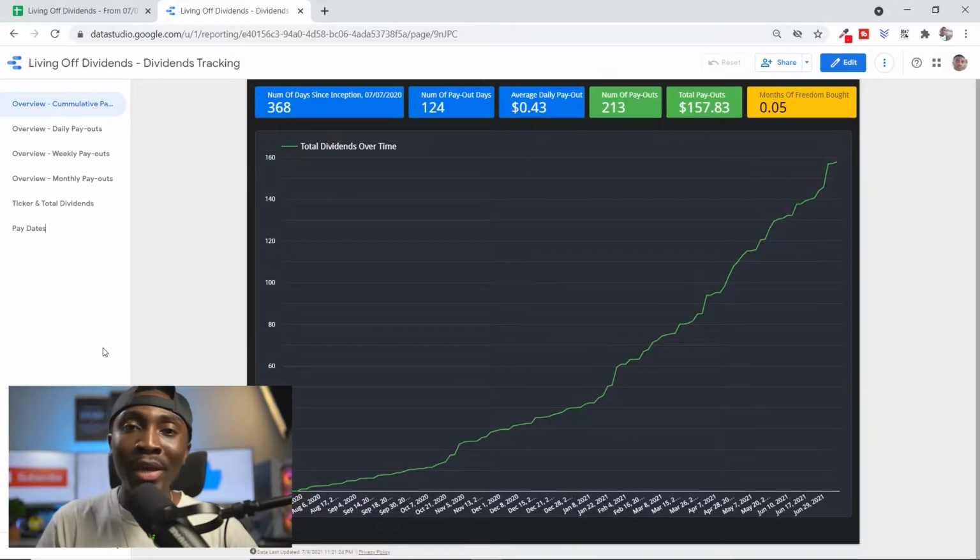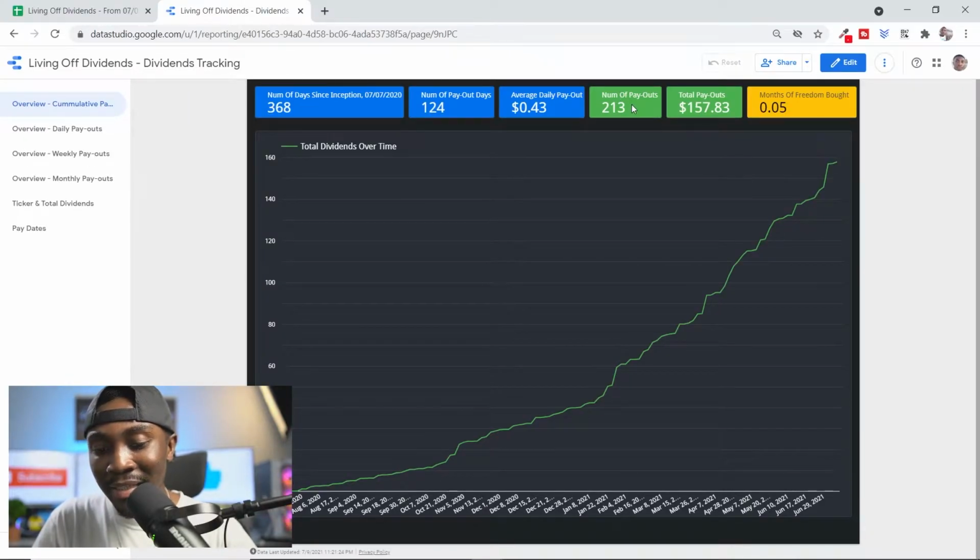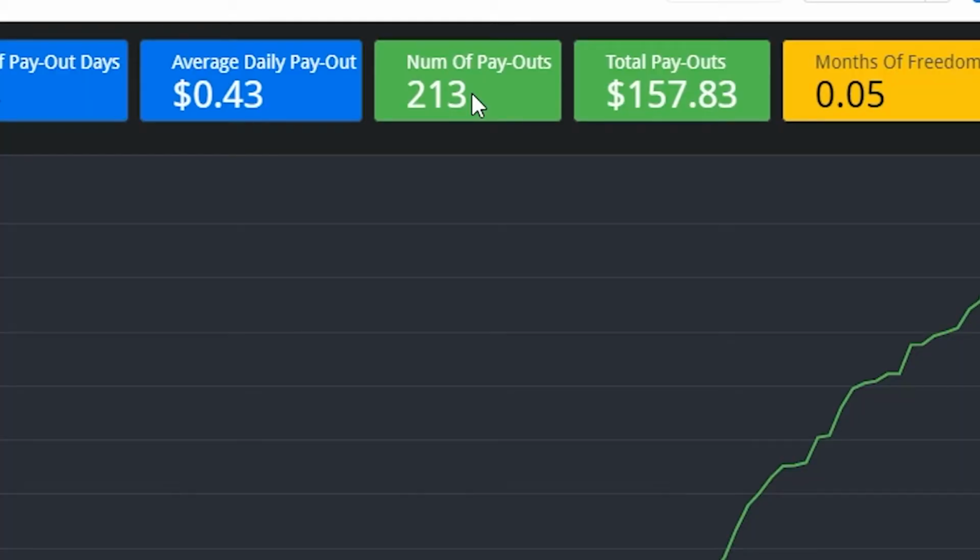I have exported all the dividend activity data in this portfolio into my Google Sheets, and I've used Google Data Studio to create beautiful charts to help me visualize that data and understand everything that is going on in this portfolio. So at the moment we are on Google Data Studio, and we can see that it has been 368 days since I started this portfolio. Within these 368 days, I've received 213 different dividend payouts, which totals about $157.83.